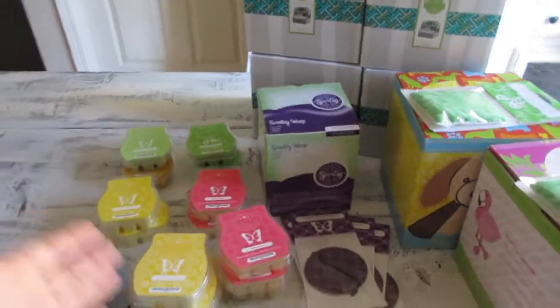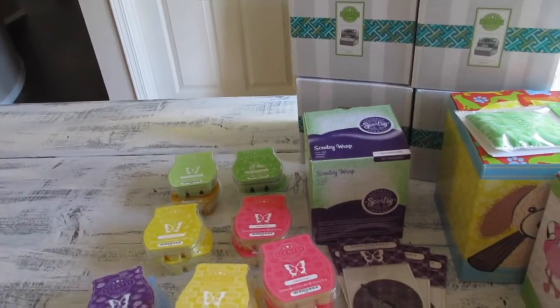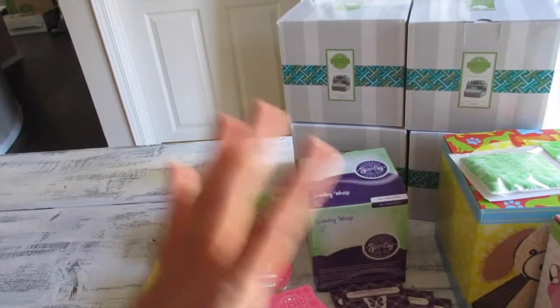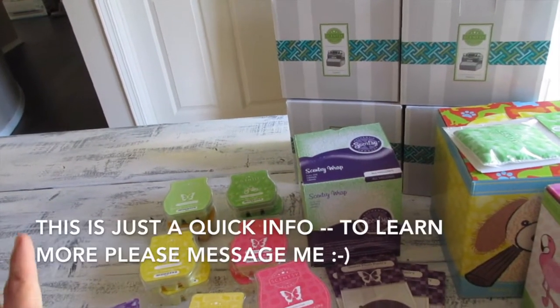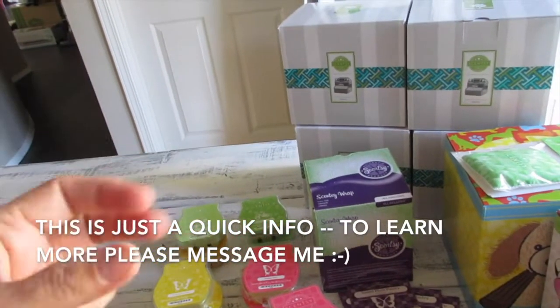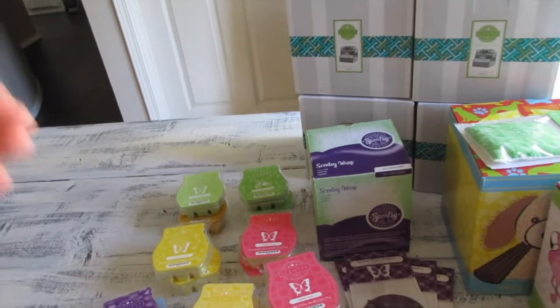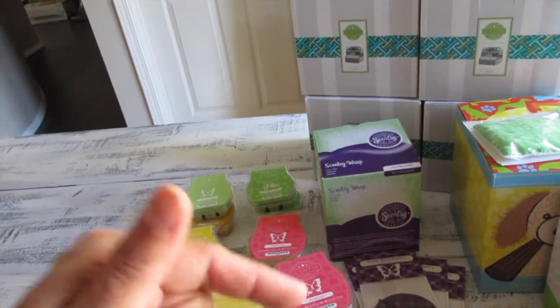But when you join during the transition months, which is August and February of each year, that's when we transition to the next season, you always get both the spring and the summer and the fall and the winter. So it's just the best time to do it. And right now it's $99.